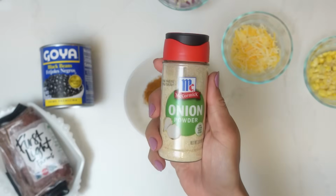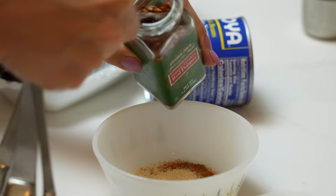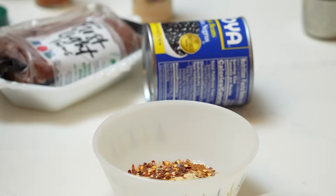Growing up, I used to use Maruchan ramen. Now, Top Ramen is a little easier to find where I am, but I think any brand really works. Red pepper flakes and chili powder, okay.